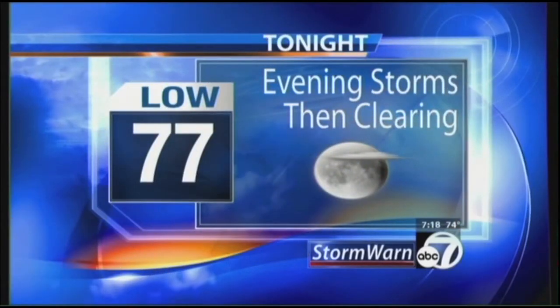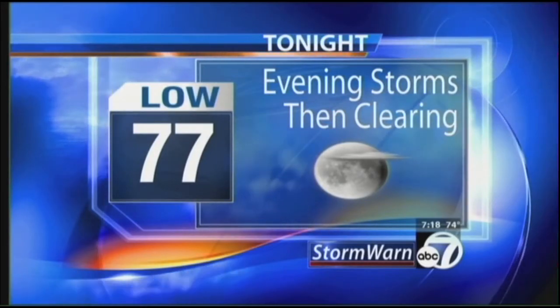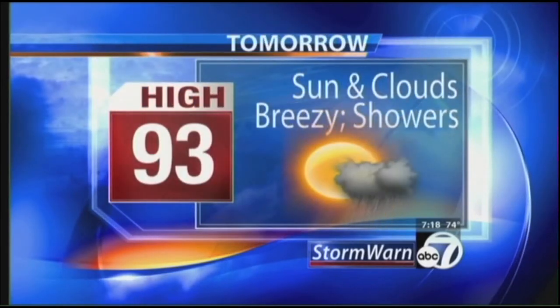Forecast overnight calls for 77. Whatever evening storms are out there will die off, and then our sky will become mainly clear. Tomorrow, sun and clouds.